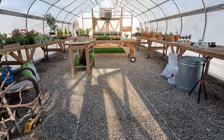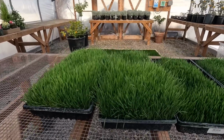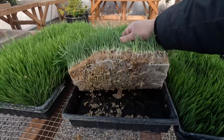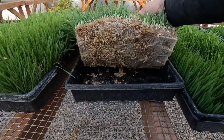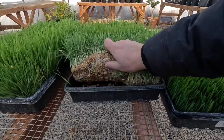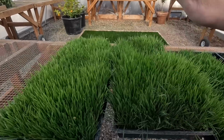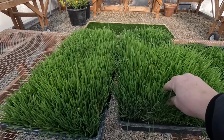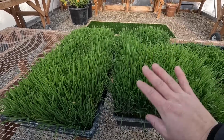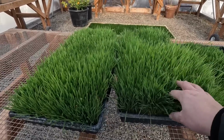Okay, we've got a bunch of green and flowering things in here. Here's our chicken fodder. Doesn't it look awesome? Look at that. See all those white roots? That's not mold. Those are like little hair roots. It's amazing. So this has been growing for 18 days. The day I put it in, the seed in the trays was 18 days ago. Like I said, it was probably ready on day 10 or 11.